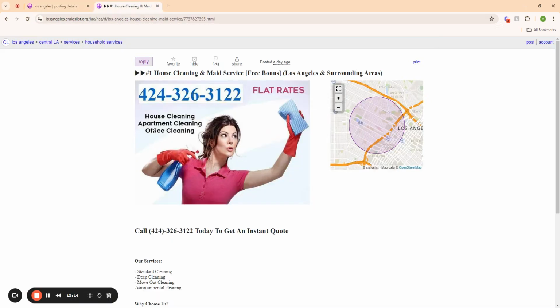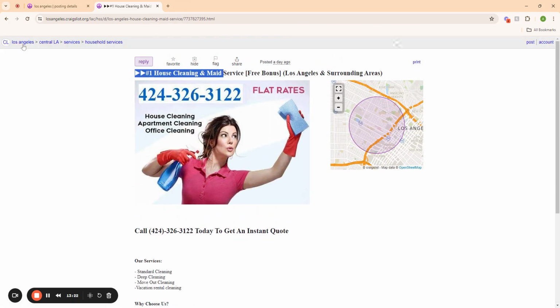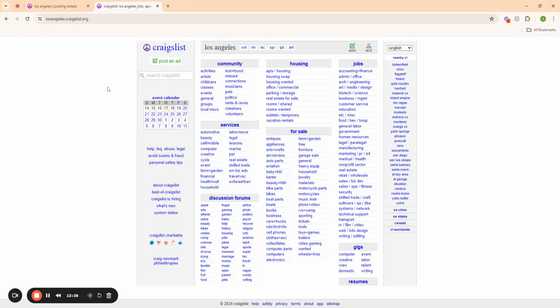What else? Now that you know how to set up the ad properly, how to direct it to the phone, and how to go about it from title to picture to the body, let's talk about how often and where to post. Posting needs to happen in the service section, skilled trade, and household. But also another section is for sale general. These are the three sections you will want to post on, with most of it being in the household.